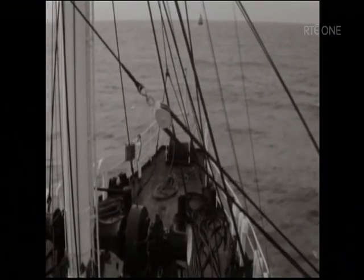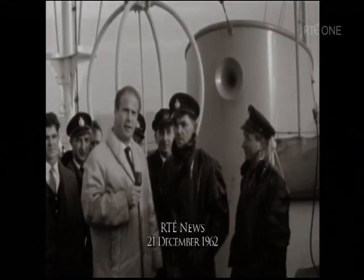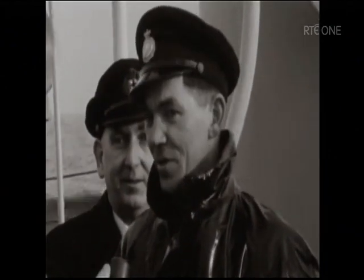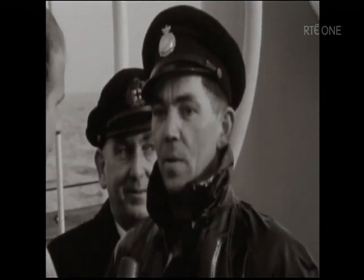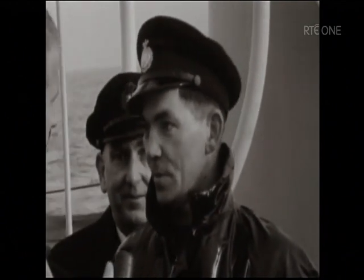Phil Cullen from Wexford Town has spent 10 years on the lightships, six of them on the Conning Beg. Phil, what is life like on a lightship? Life is very good on a lightship. We have our hobbies and all there. Make mats, ships in bottles, play cards, bit of fishing.